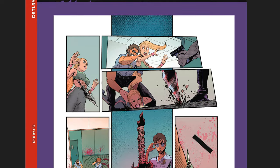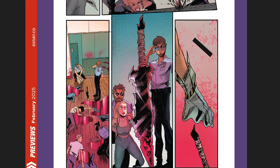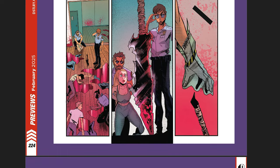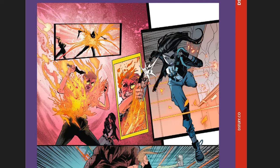And again, we've got our preview here. Artwork is beautiful. A little on the cartoony side, but still really nice looking. I love that knife. Hence the name, The Knife, for the cover.